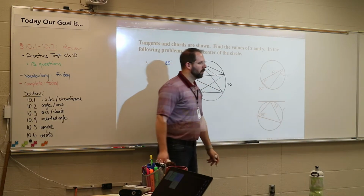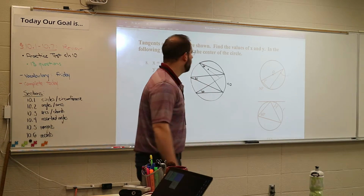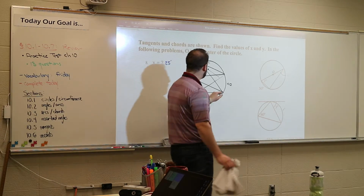You can just keep going over and over until you figure out the same points. Yes, they have to land at the same spots. That was one of our theorems.